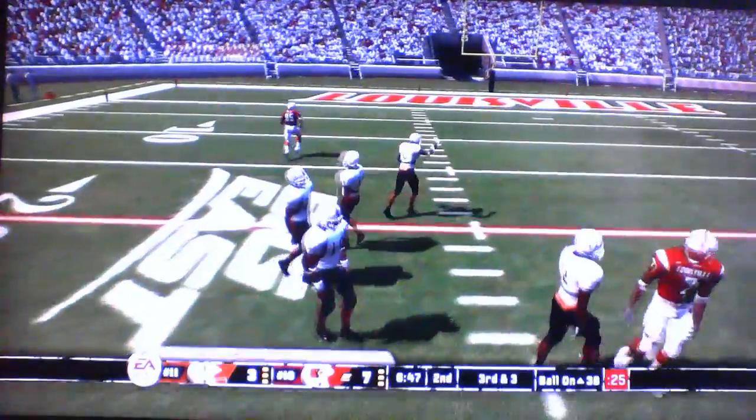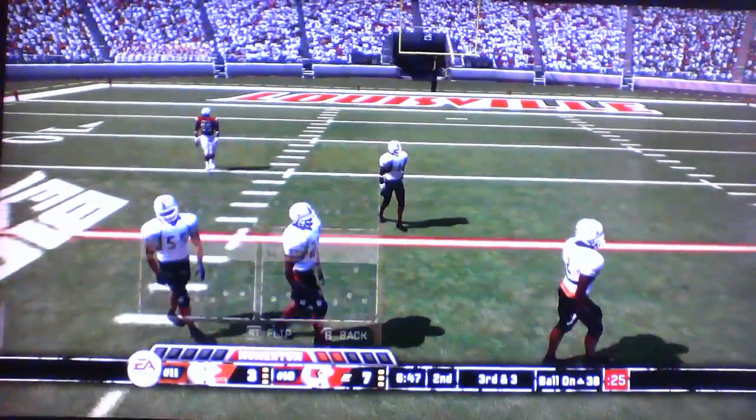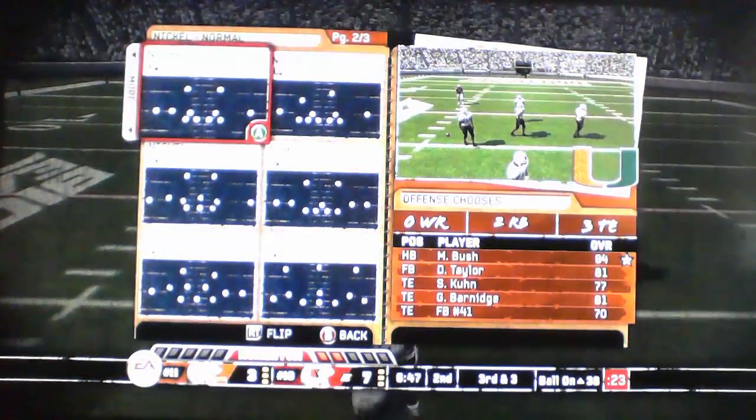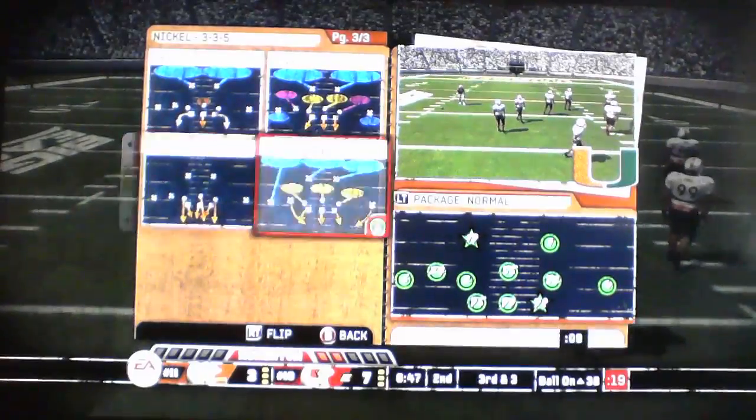Oh, here we go. Who was that? Randy Phil. Oh, Randy, with a good beat down there. Forcing third down. I like it. At least my defense is holding up right now. My defense is holding strong.